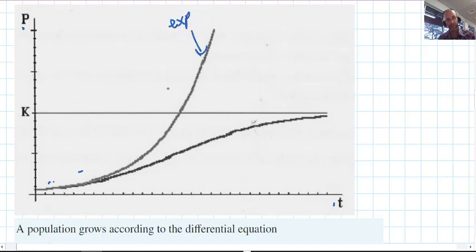Okay, it just gets steeper and steeper and steeper. This one here looks like it sort of starts along with the exponential, doesn't it? And then it's flattening out into some value k. All right, that's a logistic equation, or a logistic function.